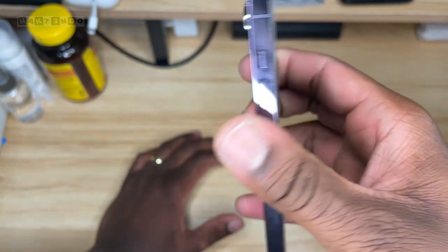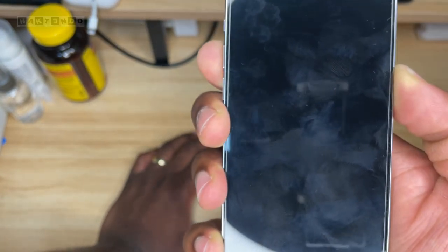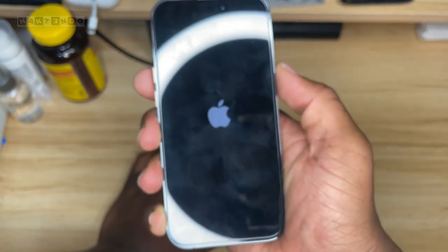Other than that, guys, that's it for design. Let's move on to the next segment. By the way, when you turn on the iPhone, there's a new boot up sound like that. Let's move on.